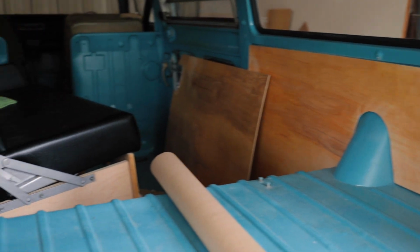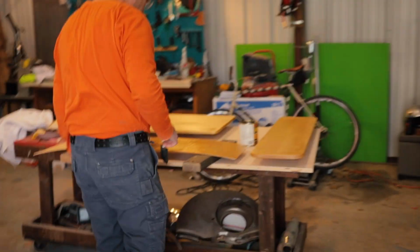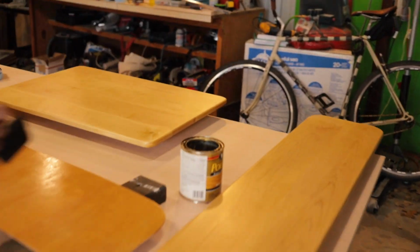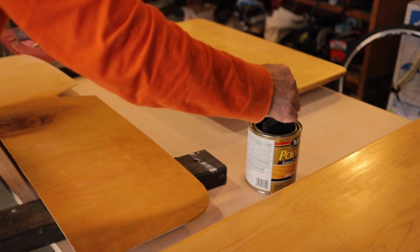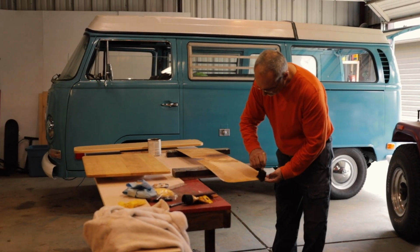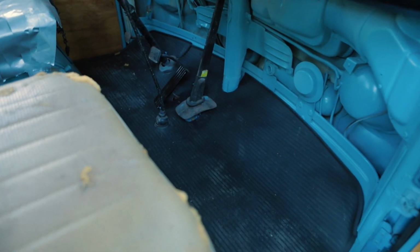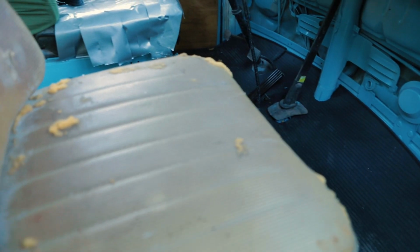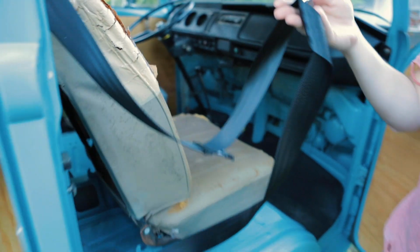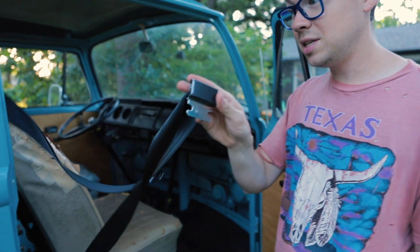Check that out. All sorts of panels getting test fitted and painted. It's pretty though. Oh yeah, I like that wood much better. New rubber floor mat. Woo! Nice. And also, safety third. Seatbelts.